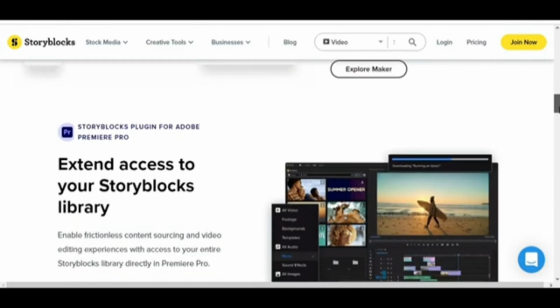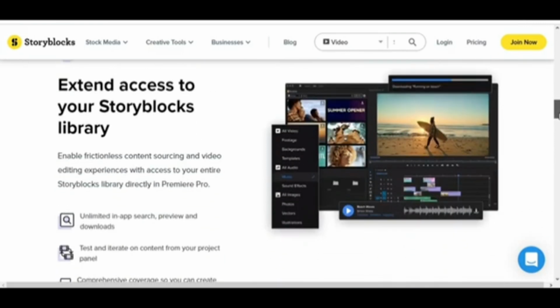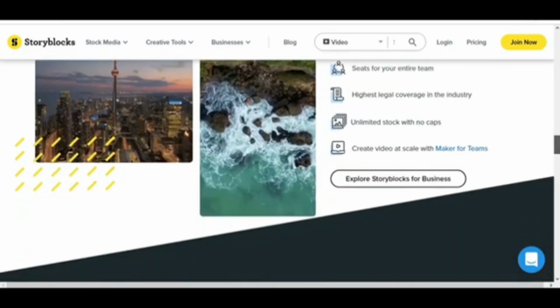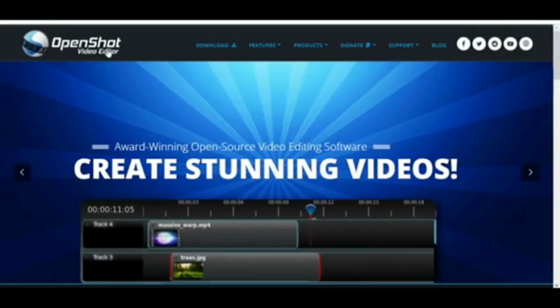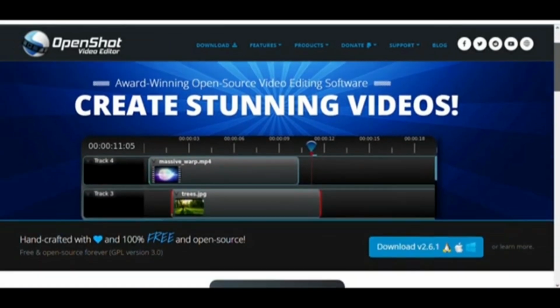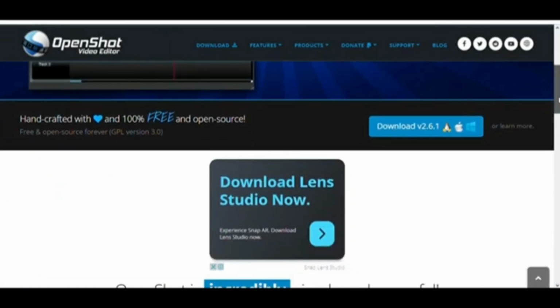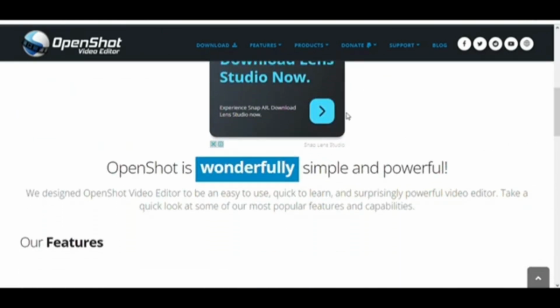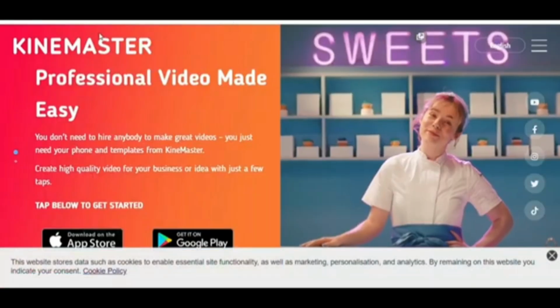Now you might be asking how you actually edit your videos. To solve this problem, you can use a completely free and open source video editor called OpenShot. Simply go to openshot.org to download this video editor for your Mac or PC. But suppose you're doing this on the phone. In that case, I recommend getting an app called KineMaster.